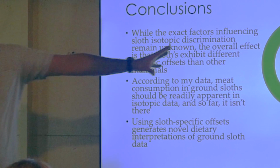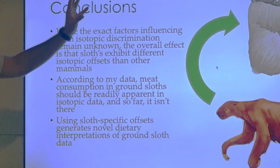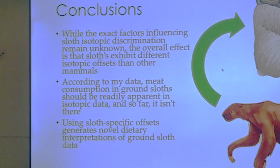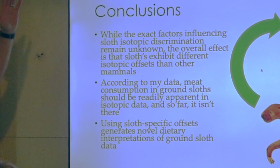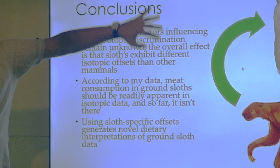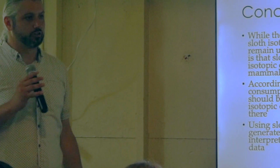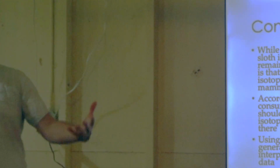And so I use this image at the end of my talks because one thing I like to say is that this type of science I do is I'm trying to use the past to inform the present to inform the past. So I'm taking paleontological techniques, applying them to modern animals, and then seeing how that data informs our interpretation of the fossils. So it's sort of an Ouroboros, the snake eating its tail, of research, to try to use the past to inform the present to inform the past.